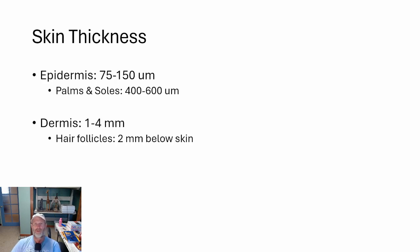So just a few terms. The upper layer of your skin is known as the epidermis. It's fairly thin, all under 1 millimeter. Typically your skin, unlike your arm, 75 to 150 micrometers. Palms and soles, 400 to 600 micrometers. There's 1,000 micrometers in a millimeter. Now the dermis, that's underneath that upper layer of skin, and that's 1 to 4 millimeters, and that's where your hair follicles and blood flow go into your skin.